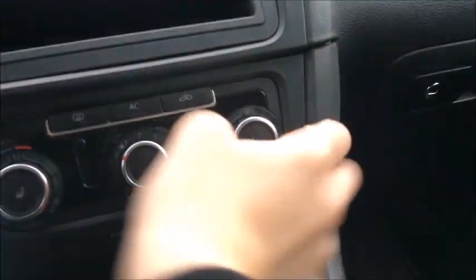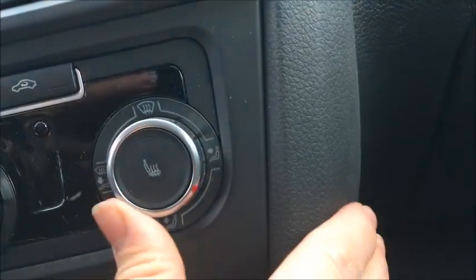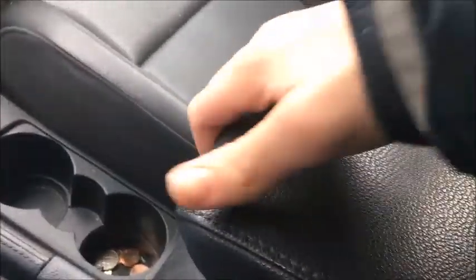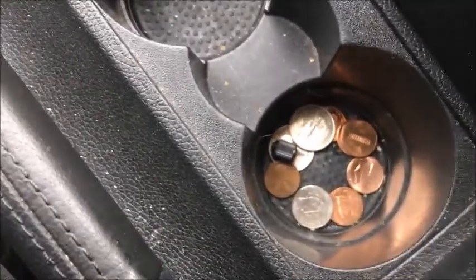Three-stage heated seats. Your zones, you got your upper, lower, middle. Parking brake down in the middle. It's kind of loose. Center console here, it's tiny, but it fits. There's an aux jack in there, which of course does nothing. Sits up, you can slide it out. Yeah, parking brake's a little loose. Valve stem cap and some pennies.